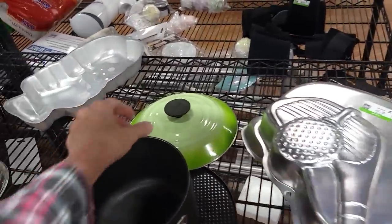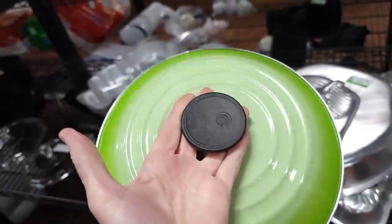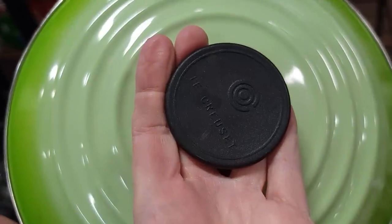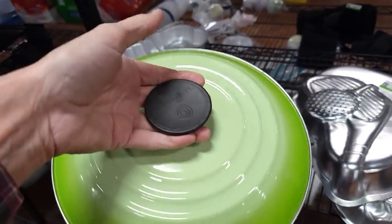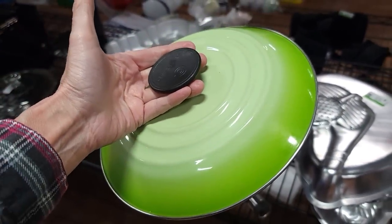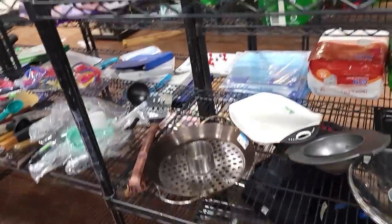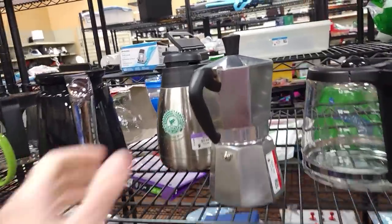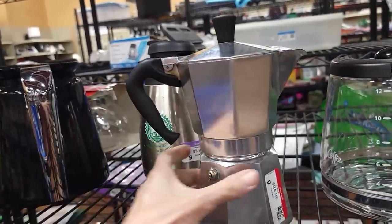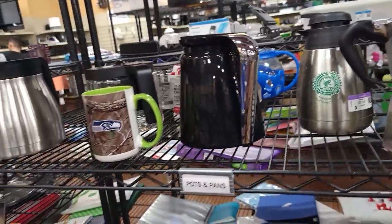Oh, that's like a vintage lid. Le Creuset. Look at that. $2.99. I am going to pick up just the Le Creuset lid. I'm going to do it. Let's see if the Le Creuset pan is here somewhere. I have sold several of these over the years, but they're asking $25. That's about what I think I get for them.